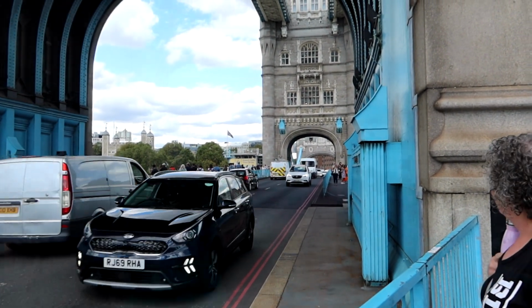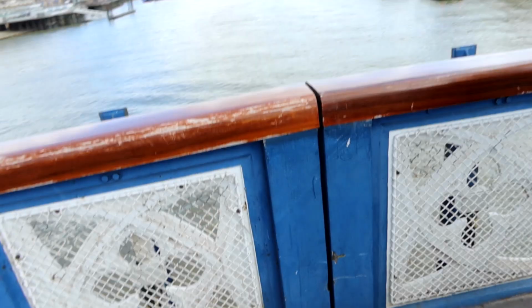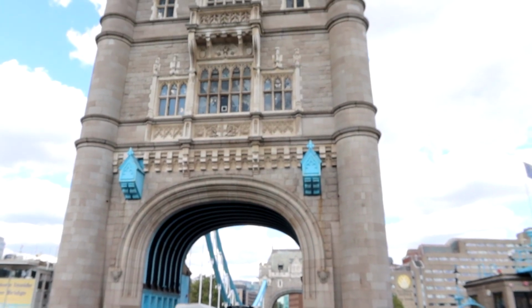Amazing story. Right here is the middle. This is where it raises. It's where it splits and raises. So right there is where he would have jumped the bus. Crazy. He did not mind the gap. No, he did not mind the gap, for sure. That's what you call speed on steroids, right? The movie Speed. Oh, I get it.